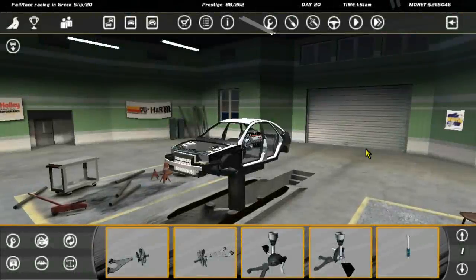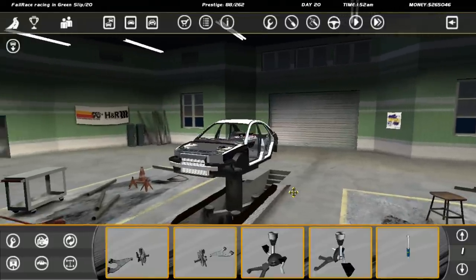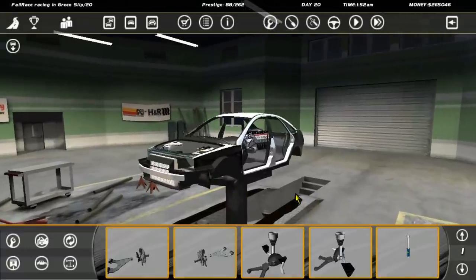I'm here on Street Legal Racing Redline, messing around with another car. The vehicle today is a Renault Laguna. Doesn't look like it quite yet. It will do eventually. The engine in question in this is an interesting one though.